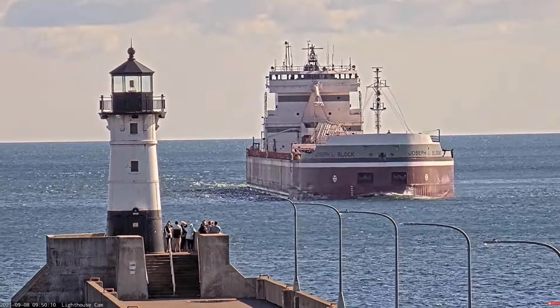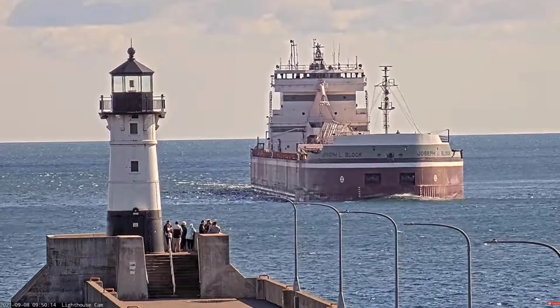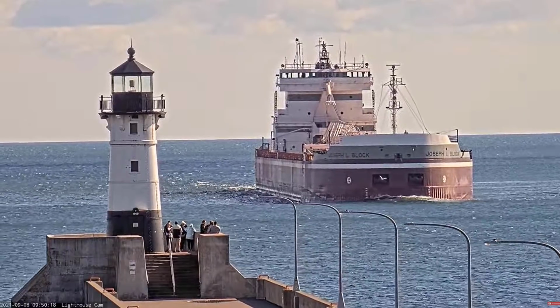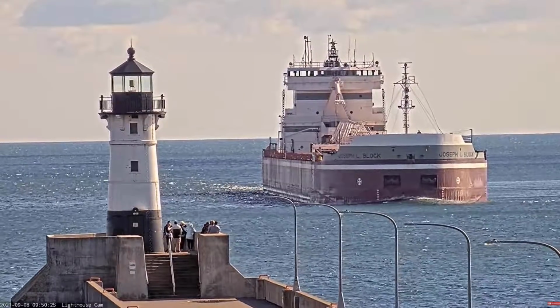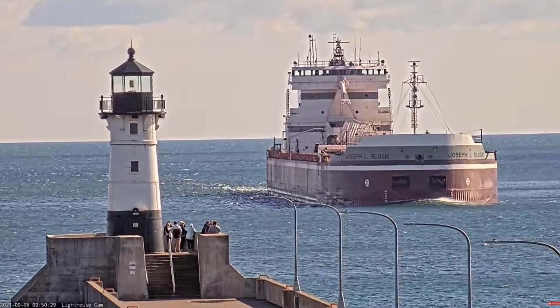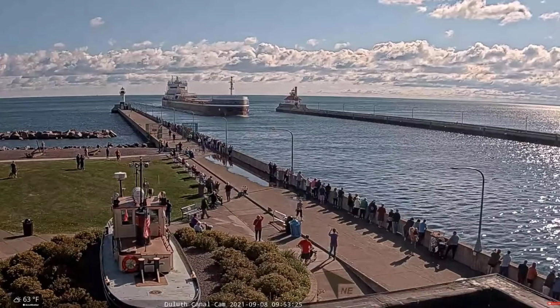The Block has 24 hatches on her deck, which open into 7 cargo holds located below deck. Each hatch covering measures 44 by 11 feet. She has a maximum carrying capacity of 37,200 tons. Above her deck is a 250-foot self-unloading boom, which allows her to unload her own cargo at a rate of 6,000 tons per hour without the aid of shoreside equipment.